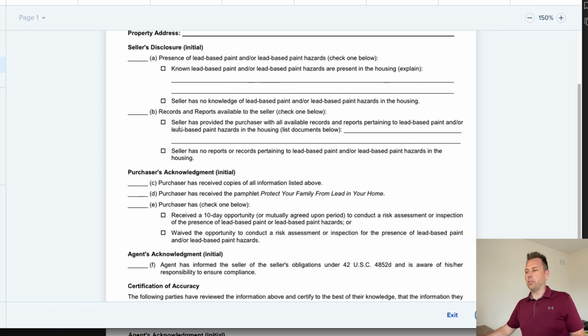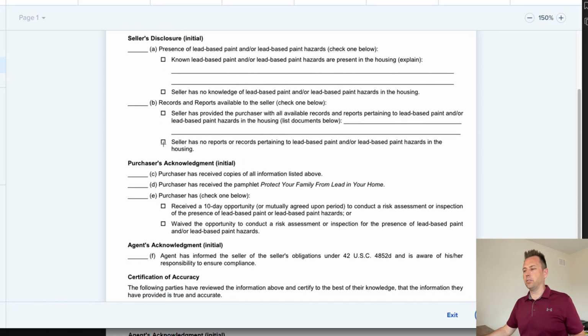I've never had a seller produce this in commercial space. I've seen that happen, where a lead remediation project will happen, so you'll have information, but usually in residential the sellers don't have it. So then the seller, if you don't have any information, you would check this box that says seller has no reports or records pertaining to lead-based paint and/or lead-based paint hazards in the housing. The seller initials on this line and checks this box.